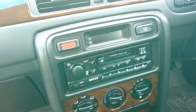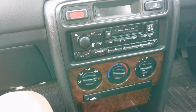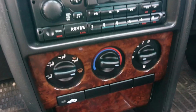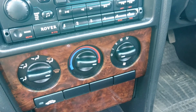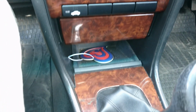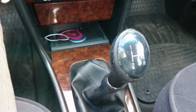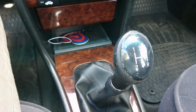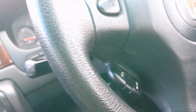Got a proper Philips stereo. Some other 45s have a BMW stereo, but this has the Philips stereo and nothing here. There should be two heated seat buttons and an air conditioning button there, but in this car there are not. We've got nice wood surrounding the gear lever. This is the 75 style gear lever, although this is an R65 gearbox. And we've actually got the controls for the stereo here too, which my car does not have.